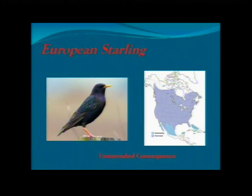European starling, same story. This happened in the 1890s. A group of people who loved William Shakespeare got the idea, why don't we import from Europe all of the species that Shakespeare mentions in any of his writings? So I think it was 4 or 5 different species of birds. They brought a bunch of each over and turned them loose in New York. All of them died off pretty quickly, except for the European starling.